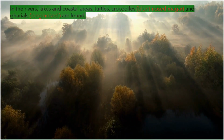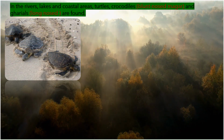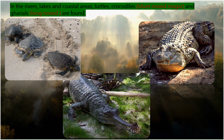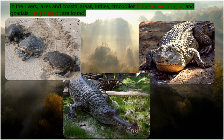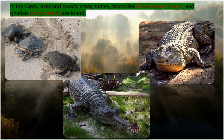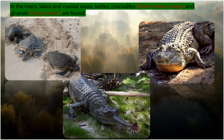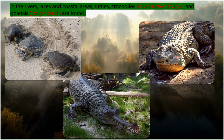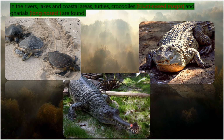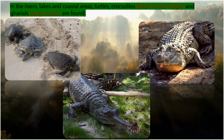In the rivers, lakes and coastal areas, turtles, crocodiles and gharials are found. Now what is the difference between a crocodile and a gharial? A crocodile has a blunt nose. So if you see here, it's got a blunt nose here. And the gharials have a long nose. So this is the main difference between a gharial and a crocodile.